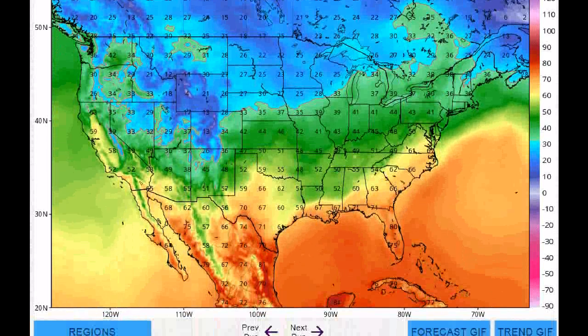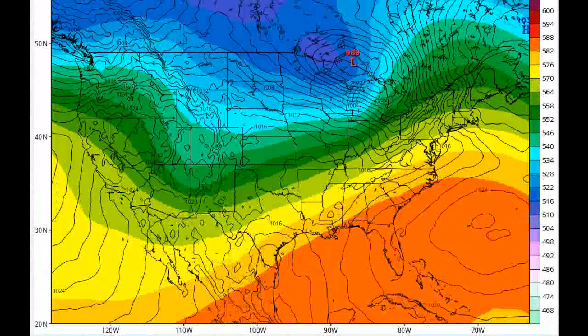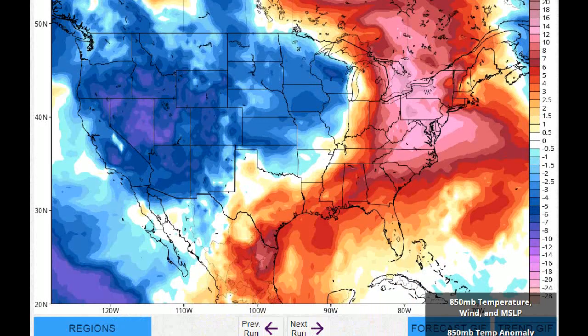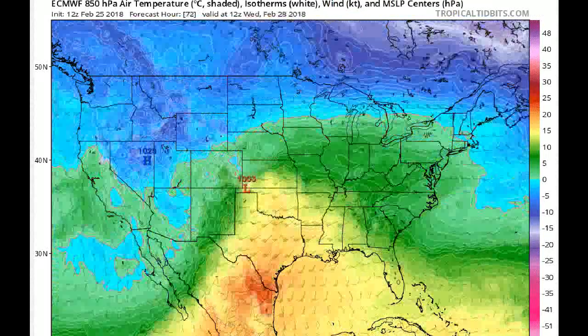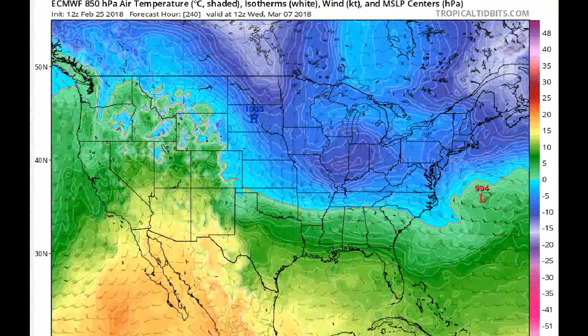I just want to see what the Euro has for temperatures as well. Let's go ahead and look at that. Oh, it only gives the anomaly, I think. It should give the 850 temperature. All right, well, we can look at this, and then I'll go to the anomaly. Yeah, you can see that cold air coming in already. Look at that. That's some pretty cold air.